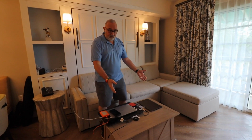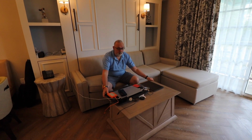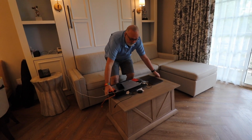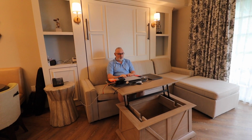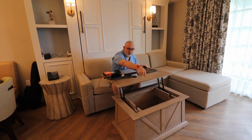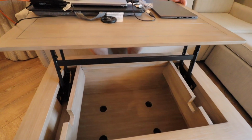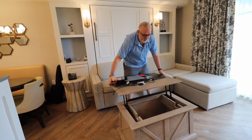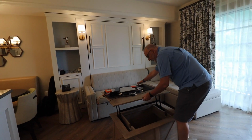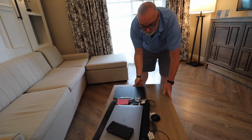There are a couple of features I wanted to point out. One is this really cool little coffee table here. You can see I've got my computer and his computer. This is on wheels, so it moves around. And here's the really cool thing. Check this out. All you do is pull up on it, and look at that. I've got a workstation. It's very convenient, and there's some storage in there. It comes up really easy, and it's a little more difficult to put down. You have to go to the other side and hold it since it's on wheels. But again, very easy.